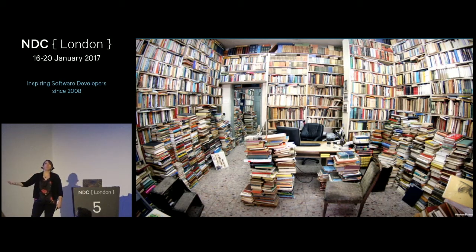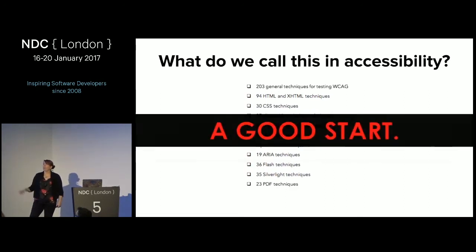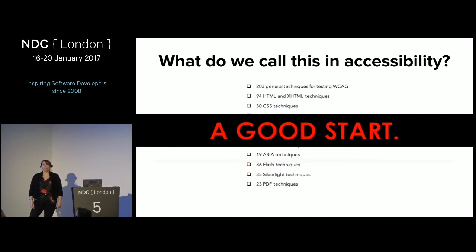There's a mountain of information out there. There's no real clear way to know how to get started. If you look online, you see all of these different techniques for testing, for CSS, for client-side scripting, for plain text, for ARIA, for Flash even, Silverlight, PDF, etc. What do we call this in the accessibility industry? A good start, right? Because once you've learned these things, it's given you what? A foundation to be able to go from there.